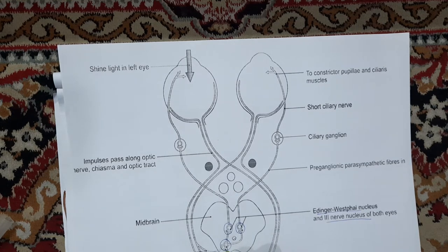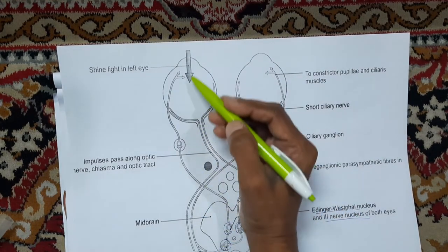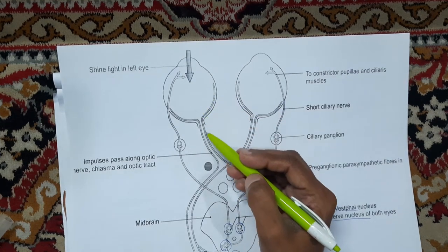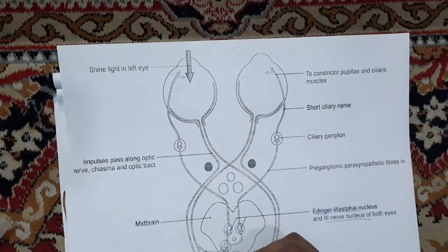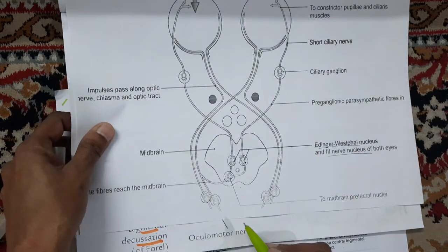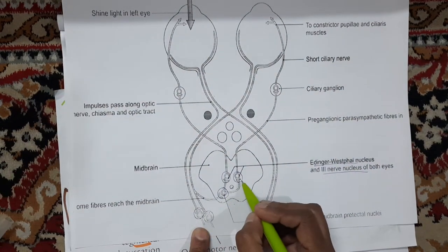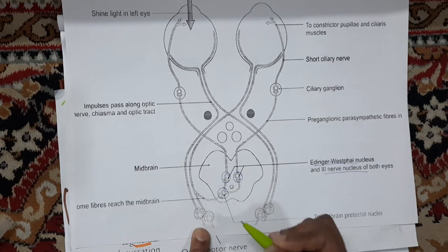As you see here, this pretectal nucleus, as I already told you, is concerned with the pupillary light reflex. How does it work? It will receive afferents through the optic tract. This is the optic nerve, this is the optic chiasma, this is the optic tract. When we put a light in one eye, it is carried by the optic nerve, optic chiasma and optic tract, and reaches the pretectal nucleus via the optic tract of the same side. From this pretectal nucleus, the efferents will go bilaterally around the central gray matter to the Edinger-Westphal nucleus of both sides.